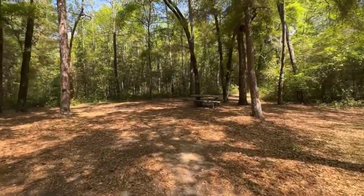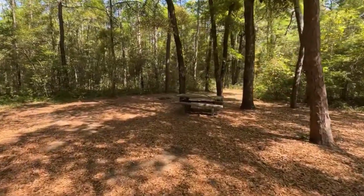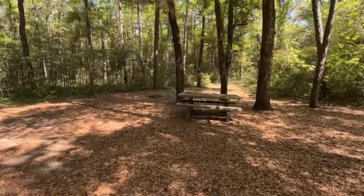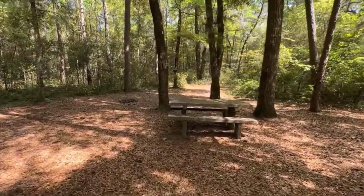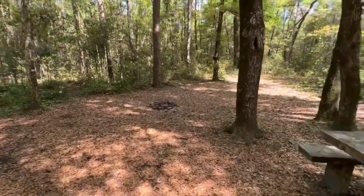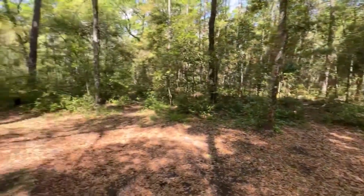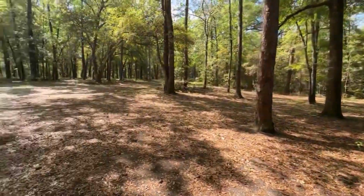I don't see any number on this site. Now, like I said, that first site coming in had the number 1 on it. You do have a campfire ring and a picnic table. This one looks like the people left it in good order. This is encouraging.